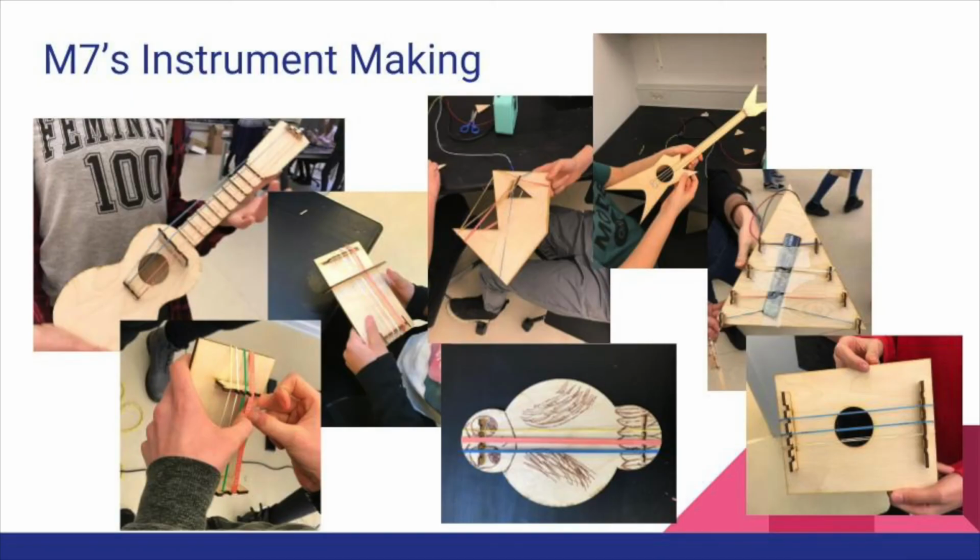I was very impressed with the diversity of instruments that were created, from the different shapes and styles to the different ways that they could control the pitches that were played. The iterations I saw some students go through modeled an authentic engineering design process where they came up with creative solutions to improve a part of their instrument after testing it out.